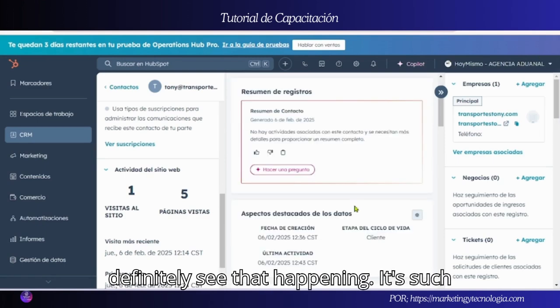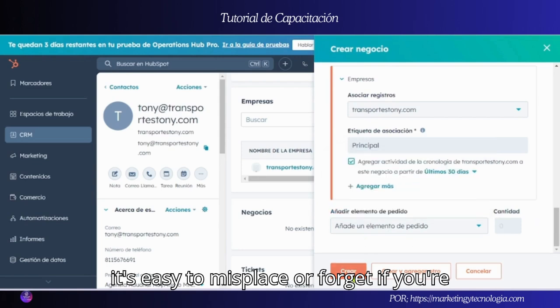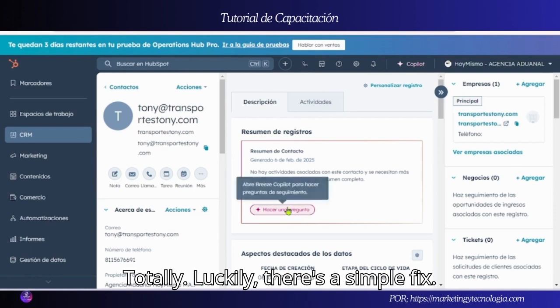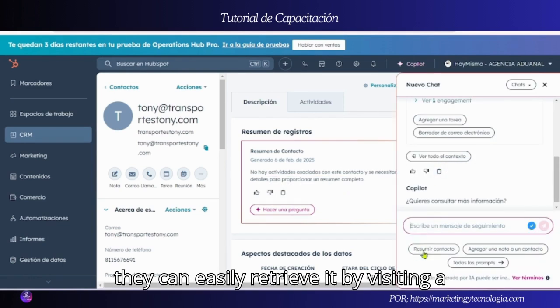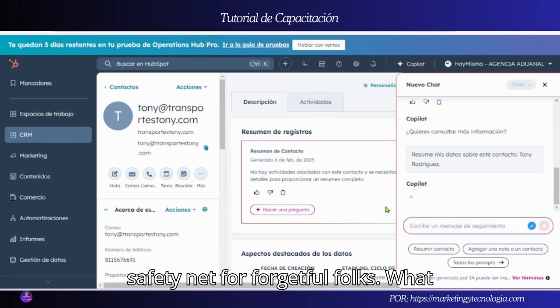I can definitely see that happening. It's such a crucial piece of information. But it's easy to misplace or forget if you're not using the platform regularly. Totally. Luckily, there's a simple fix. If a user forgets their guide number, they can easily retrieve it by visiting a dedicated web page. So there's a safety net for forgetful folks.